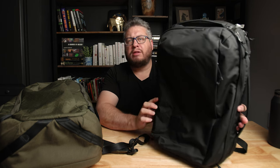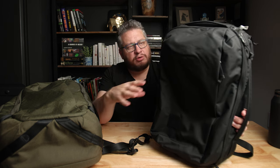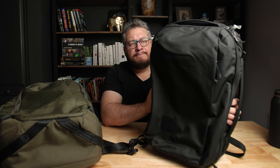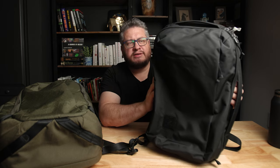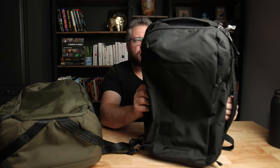Now Evergoods is doing pretty well among bag enthusiasts. They are growing rapidly as a brand. And a lot of people love Evergoods products. I have a bunch of Evergoods products, and I'm a fan of the brand as well. This particular bag, the form factor is one of their most popular form factors. The CPL, the Civic Panel Loader, is very popular. And so it's got a very strong appeal.